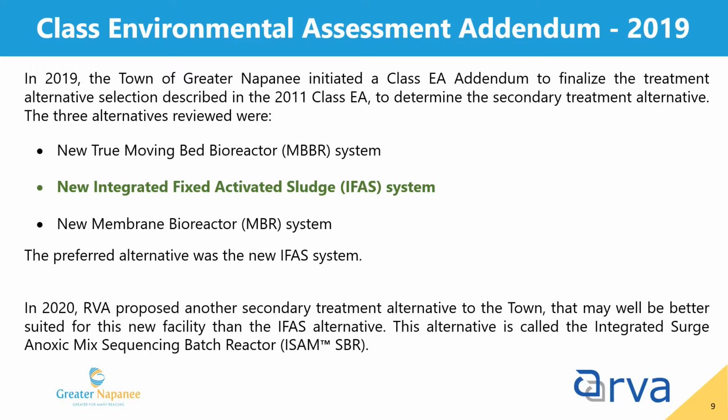In 2020, RVA proposed another secondary treatment alternative to the town that may well be better suited for this new facility than the IFAS alternative. This alternative is called the Integrated Surge Anoxic Mix Sequencing Batch Reactor, or ISAM-SBR.